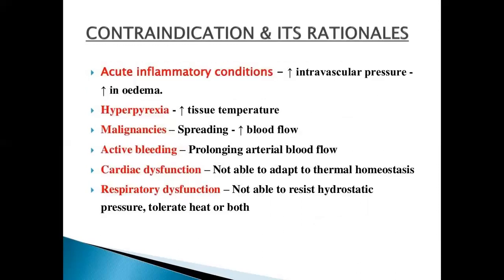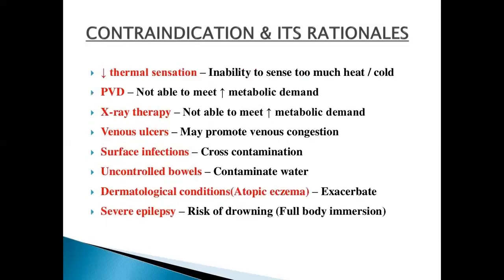Contraindications and their rationales. Acute inflammatory condition: increased intravascular pressure and increase in edema. Hyperpyrexia: increases tissue temperature. Malignancy: spreading through the blood because of blood flow. Active bleeding: prolonged arterial blood flow. Cardiac dysfunction: not able to adapt to thermal homeostasis. Respiratory dysfunction: not able to resist hydrostatic pressure, tolerate heat, or both.